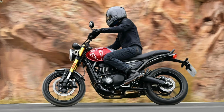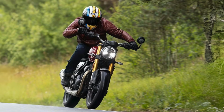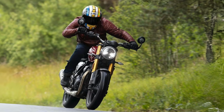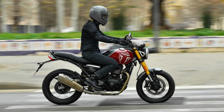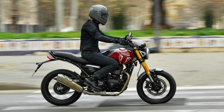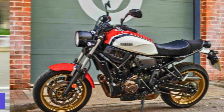For many riders in the US who want something stylish but don't want to cross into the $7,000 or $8,000 range, this bike checks a lot of boxes. Overall, the Triumph Speed 400 proves that you don't have to spend a fortune to get a quality machine from a respected brand. Number 9.